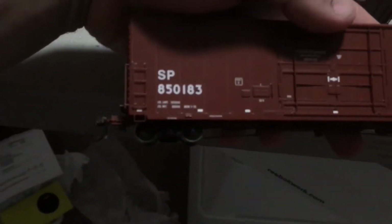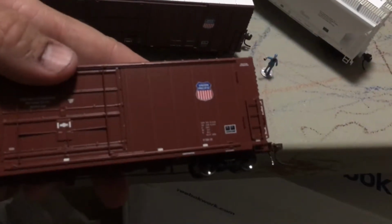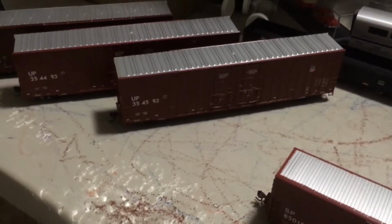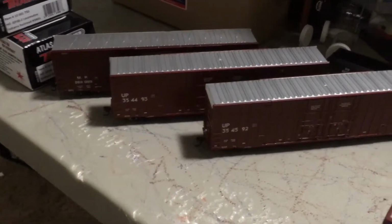This is the Southern Pacific version of the PC&F patched Union Pacific smooth side box car. Really nice underbody detail. These are like brand new from a collection. Just goes to show what you can find if you just look. And then I have two of the 60-foot Gunderson box cars, both of these in like the $24, $25, $26 range on eBay.